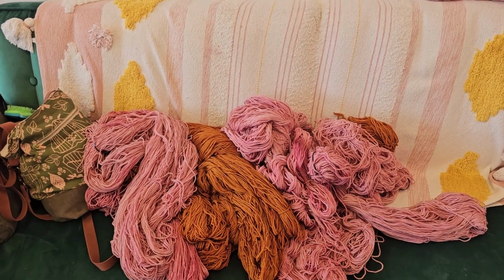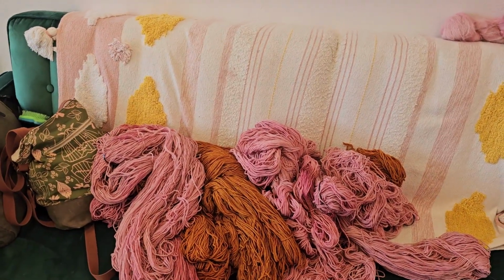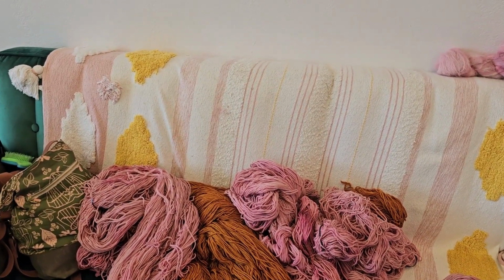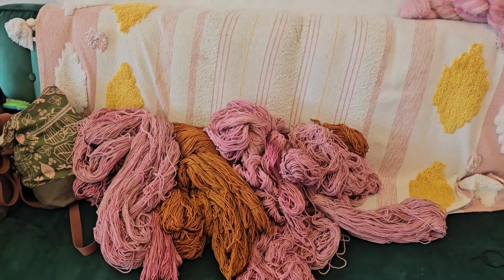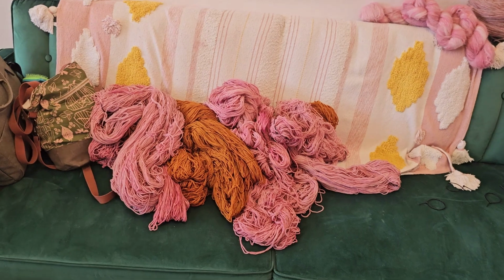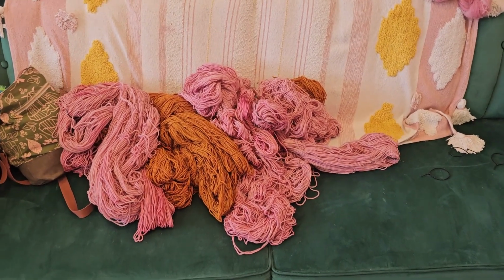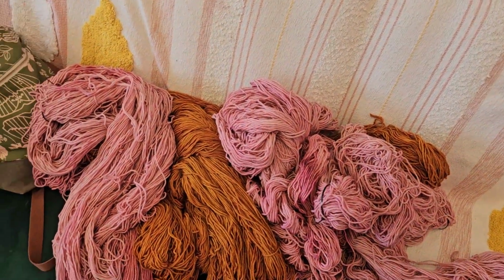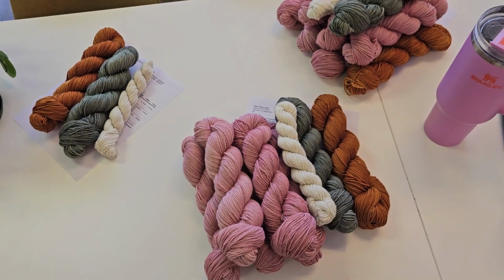And yeah, the skeins that I'm dyeing today will probably be dry by tomorrow afternoon or probably the next day. So I will have all of the kits out theoretically by Friday at the latest, which is exciting because that is a little bit sooner than I had anticipated. So there we go. I am building up the sweater kits.